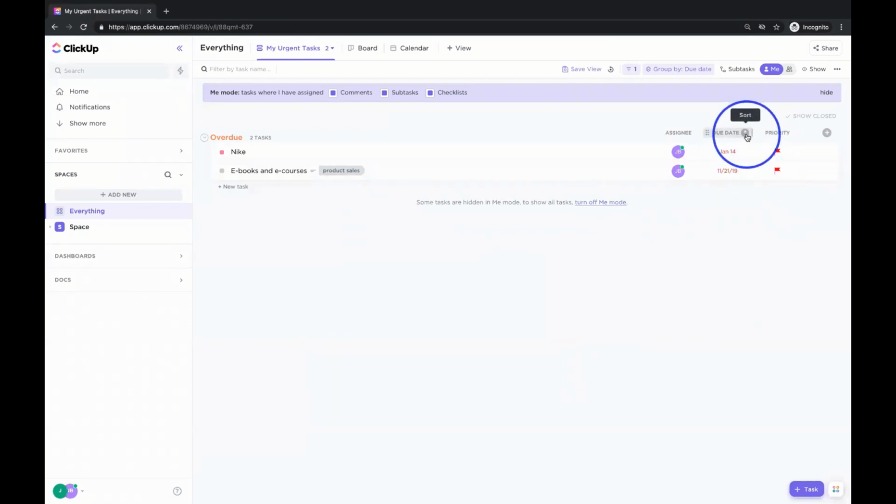And if I wanted to, I could sort these in order. So I can have the tasks that are most overdue at the top and tasks that are least overdue at the bottom. This is an example of what we talked about, the customization of views that you can do. You can take your views, you can filter, you can sort, you can group, and you can make sure that you're seeing your tasks the way that you want to see them.